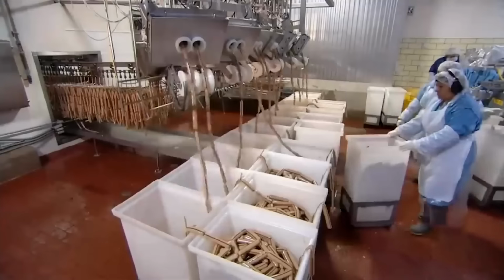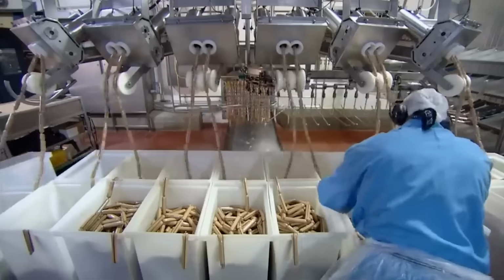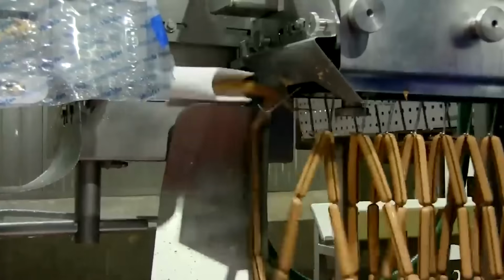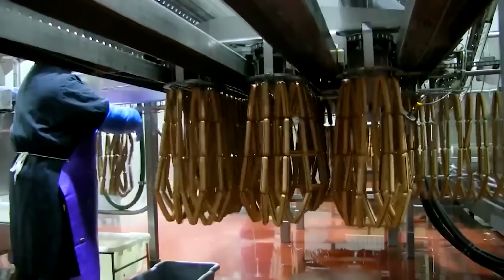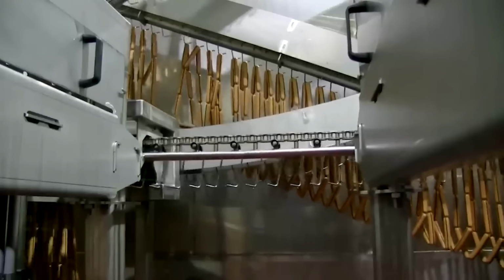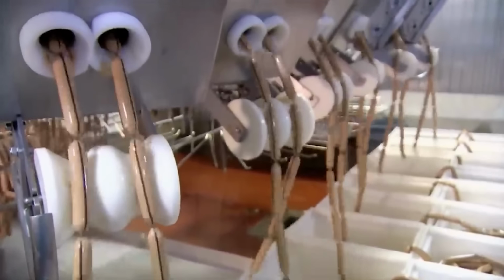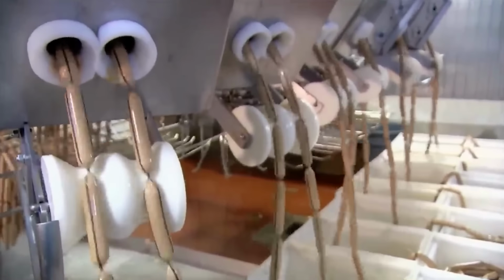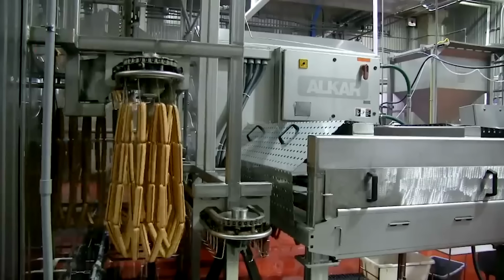The meat is blasted at high pressure into tube-shaped cellulose casings made from synthetic material, which are then twisted at precise intervals to produce a long string of equally sized hot dogs. The production rate of these machines is incredibly fast. In fact, it takes just 35 seconds to produce a chain of hot dogs so long it would span the length of a soccer field. Twice.